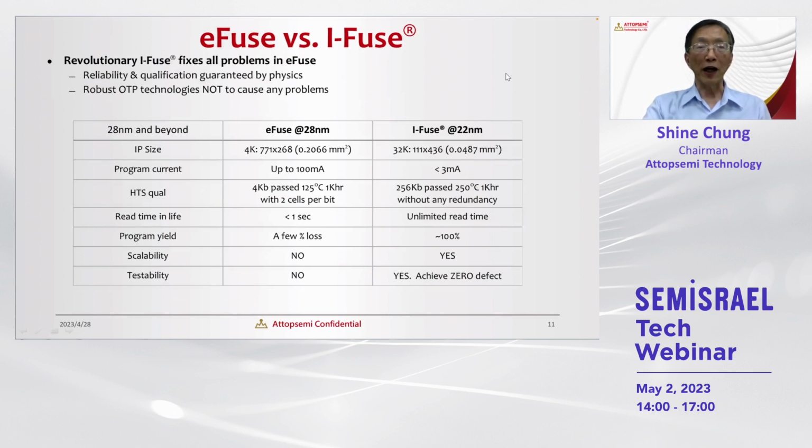We'd like to compare our I-fuse versus eFuse at 22 nanometer nodes. For example, our I-fuse at 22 nanometer, 32K bit IP size is even smaller than conventional eFuse at 28 nanometer with just 4K bit. And our programming current can be less than 3 milliamp. However, eFuse needs more than 100 milliamp.